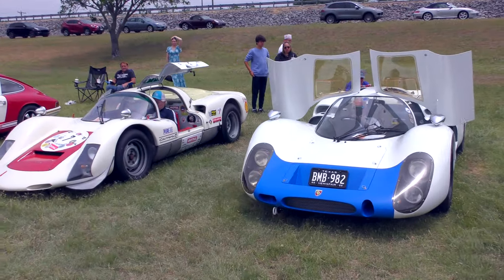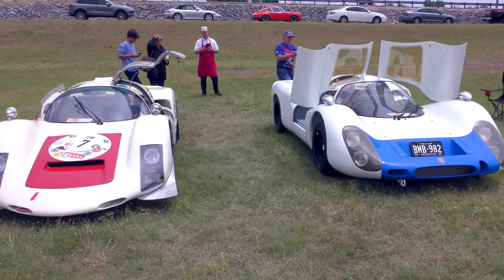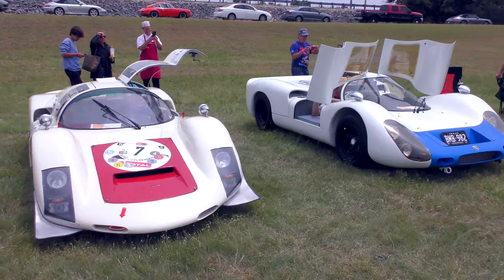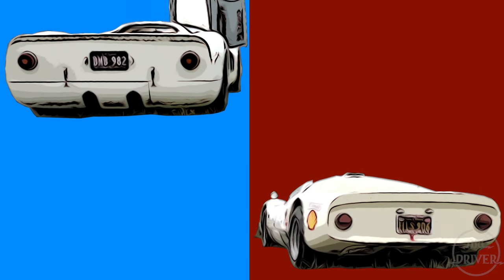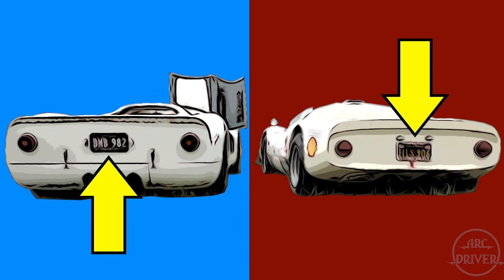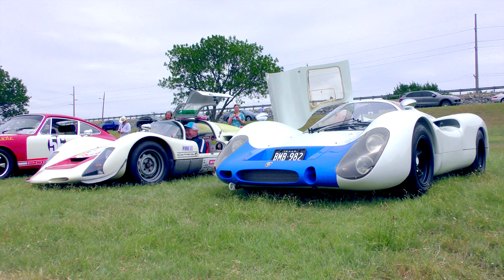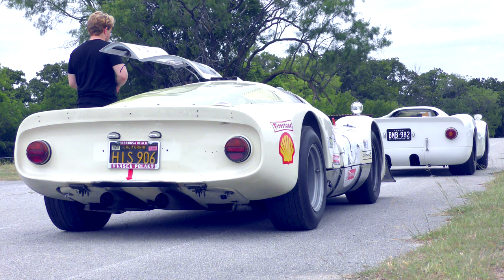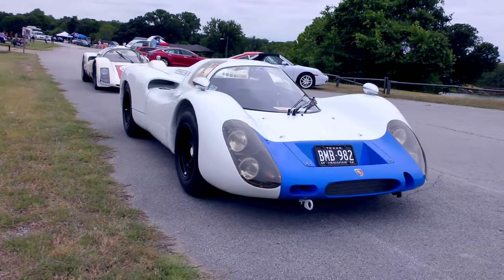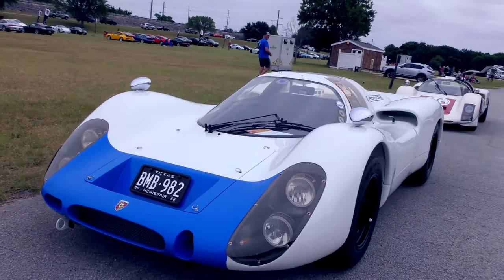Seeing a vintage Porsche prototype race car in the wild is a rare event. And seeing two of them together is even more rare, especially when those cars have license plates. I was recently at a PCA Concours event where the attendants were lucky enough to see these two priceless cars side by side and up close.